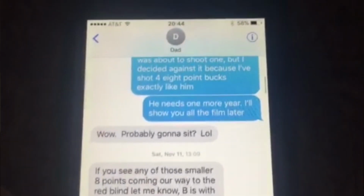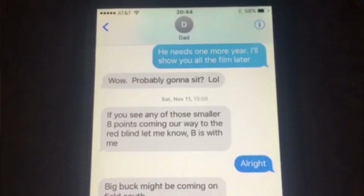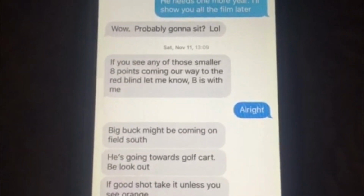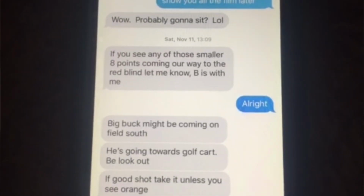So my dad texted me that he saw a big buck headed my way, and I looked to the field south of me and I didn't see anything. He sent me another message saying that the buck was headed right towards the golf cart, and I knew exactly where that buck was headed. He was coming right down the fence row. He was going to come straight towards the black blind, and I turned around again and looked into the south field behind me, which is actually the neighbor's, and the buck was right there. I mean, he was less than 10 yards away from the blind. He saw me and took off.